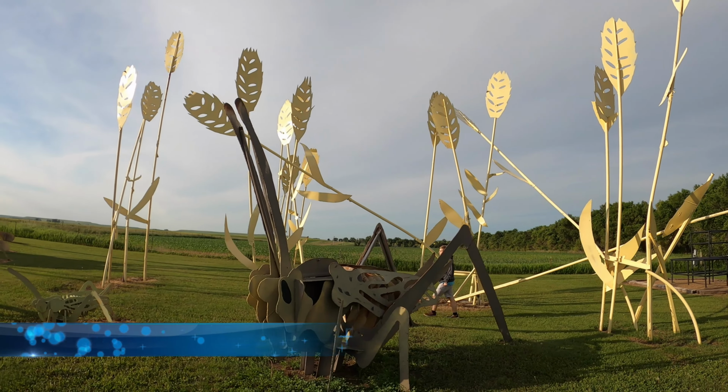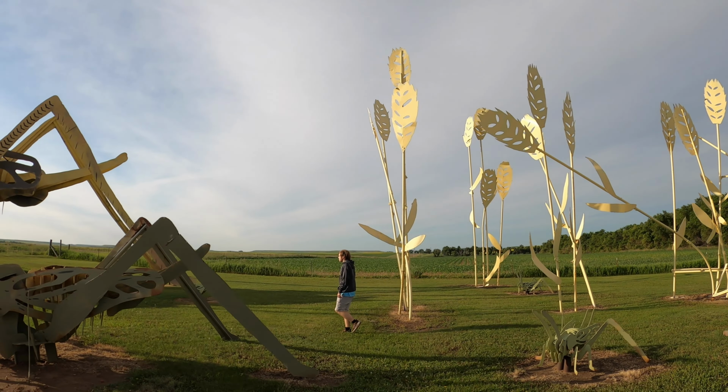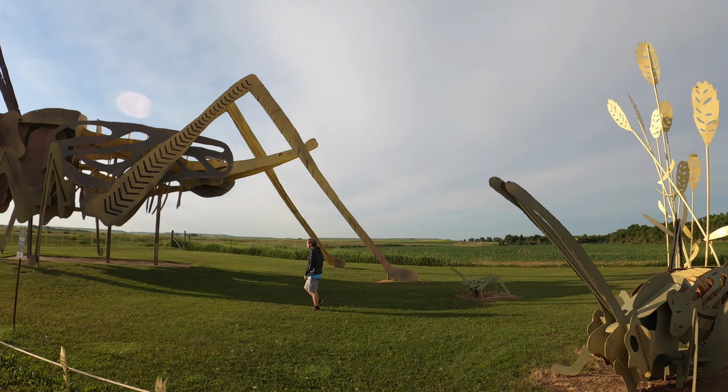Here we have Grasshoppers in the field, one enormous bug and several smaller ones. This is where we really felt like the artistry of these scrap metal sculptures was truly starting to shine. These sculptures required some serious engineering.